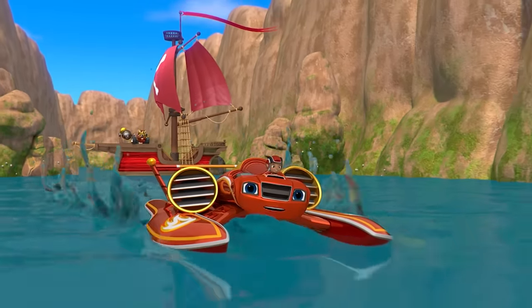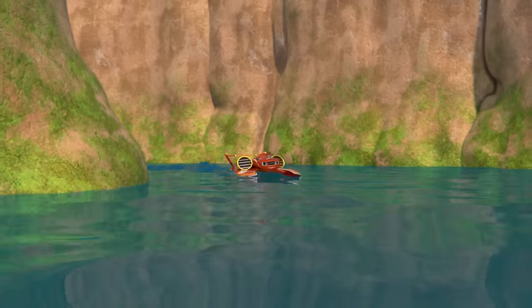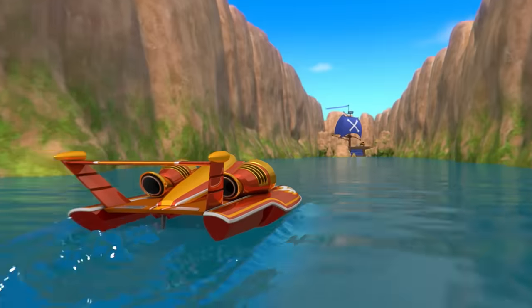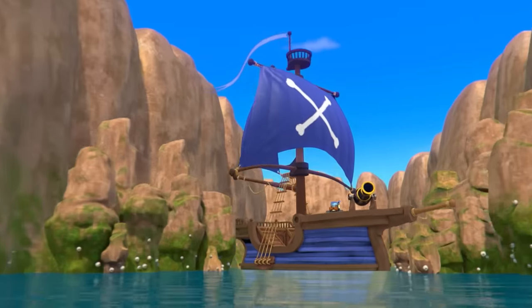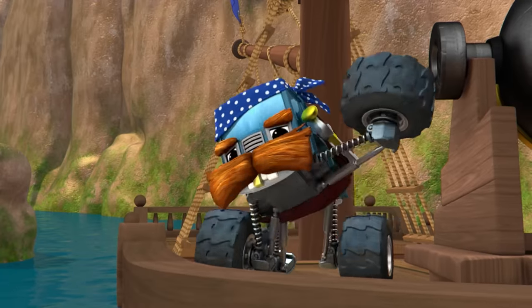We made it past the red pirate. Now there's just one pirate left. The blue pirate, and he's got the biggest ship of all. Yarr! You'll never get past the likes of me.